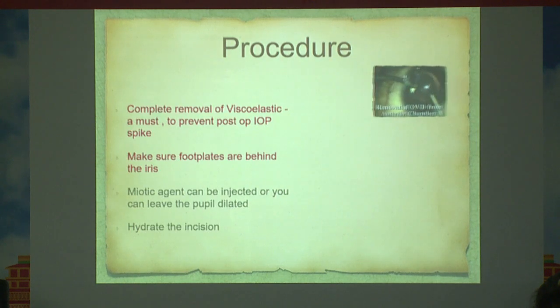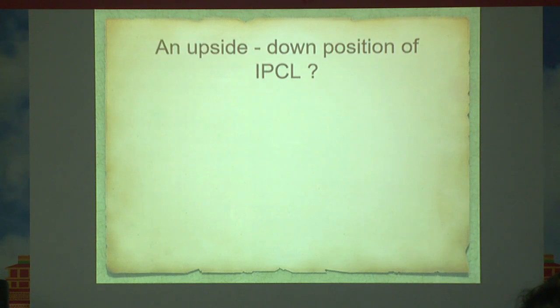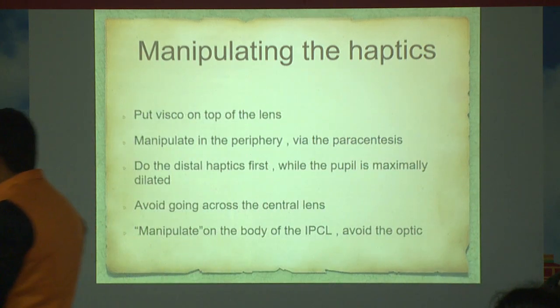And complete removal of viscoelastic is a must to prevent post-op IOP spike and make sure the footplates are behind the iris. A miotic agent can be injected or you can leave the pupil dilated, followed by hydration of the incision. What if the IPCL opens upside down? So we need to wait and then put visco on top, to each their own method. We can take it out, like sir said, that is better actually, rather than doing this. But in this, I've put visco on top of the lens and manipulate in the periphery. Do the distal haptics first while the pupil is maximally dilated and avoid going across the central lens.